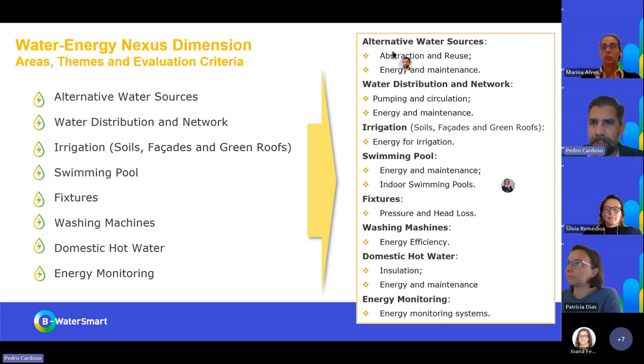So for alternative water sources, we are focused on abstraction and reuse of water and energy and maintenance. And the abstraction and reuse are focused on the energy consumption of the treatment process and the pumping system consumption in terms of energy. In water distribution and networks, we evaluate pumping and circulation, and also energy maintenance. In irrigation, we only focus on the energy necessary for the irrigation.